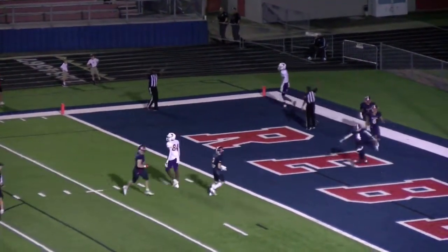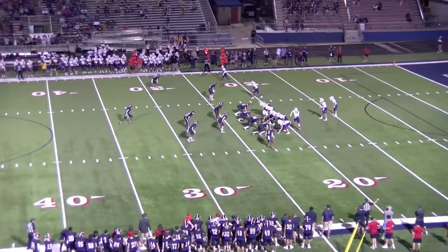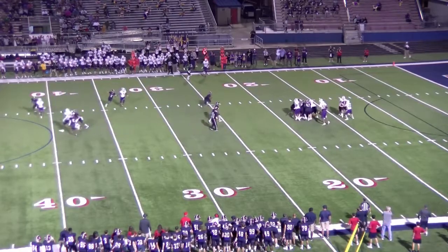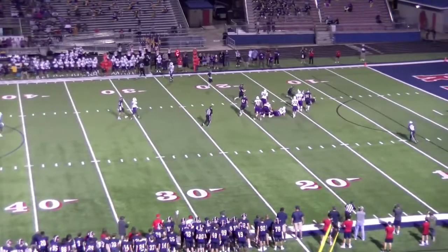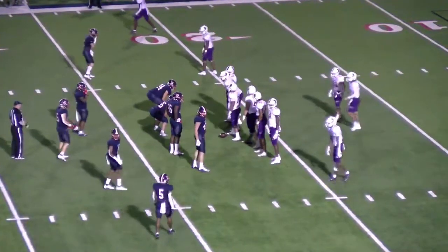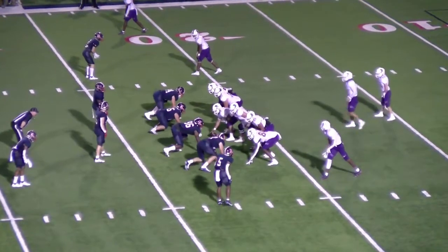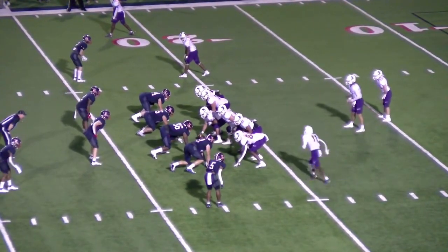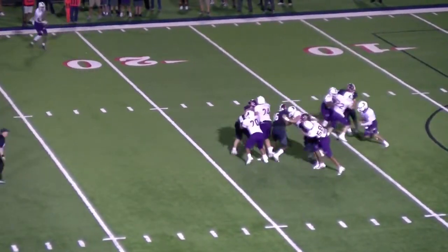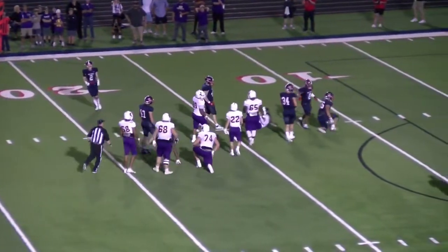This will be Jackson Snow's 2nd sack of the game. It's going to be good coverage in the back end, and the quarterback doesn't have nowhere to go. And as he starts to look for a place to run, Jackson comes through. It's a good surge up front by the whole front 4. Good pressure, and keeping him contained and not letting him out and running. And I think that was a 7-yard loss right here. You can see Jackson's fighting, and then he gets off, and he makes the sack.